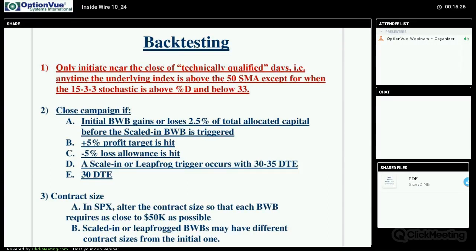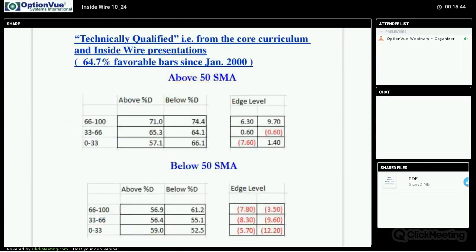We're only going to begin this near the close of a technically qualified day. That is, anytime the underlying index is above the 50-day simple moving average, except for when the 15.33 stochastic is above its %D but below 33. That's our technically qualified days.